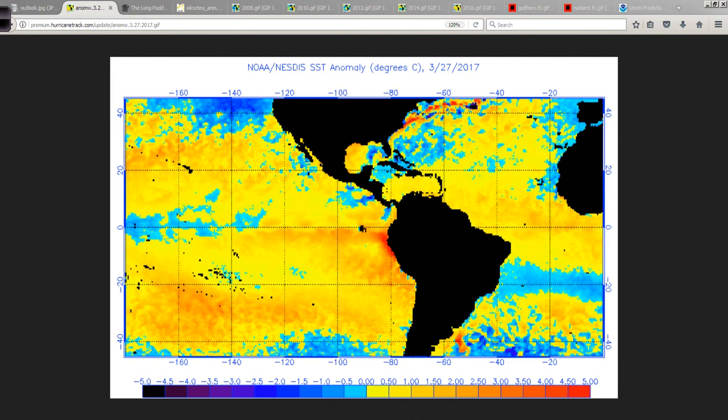Meanwhile, the eastern Atlantic here, off the coast of the Iberian Peninsula and the west coast of Africa, is cooling off as well. So the Atlantic is not nearly as warm as it was this time last year. We'll see what difference that makes.